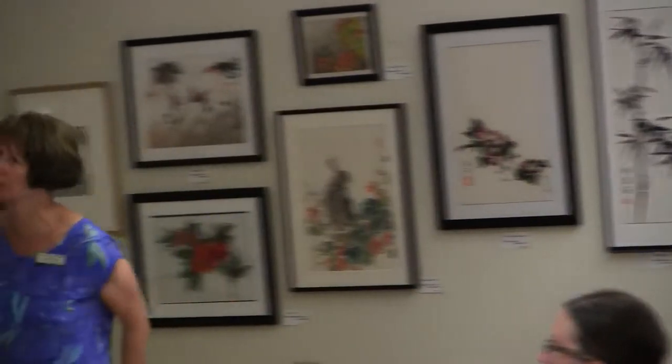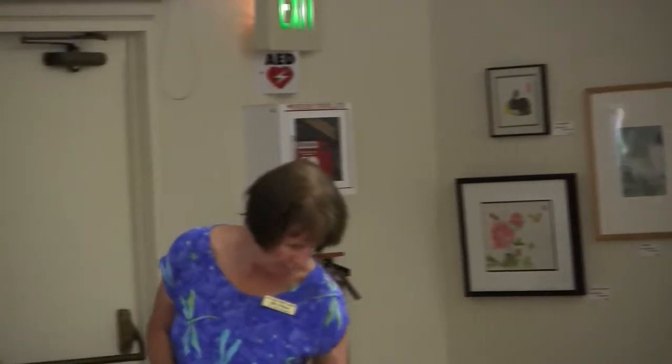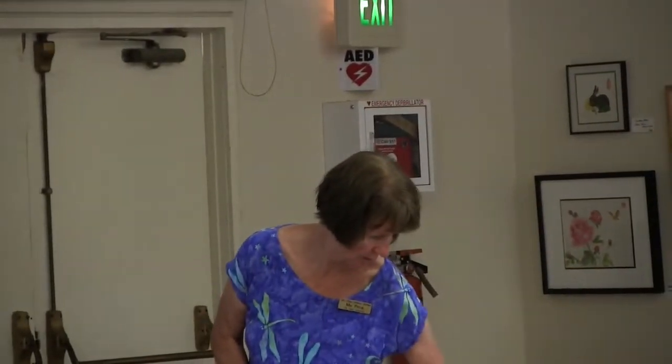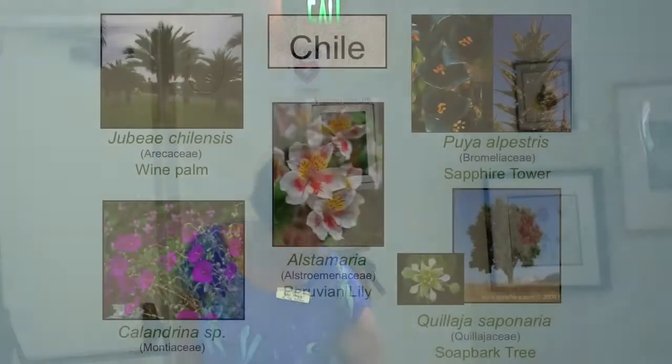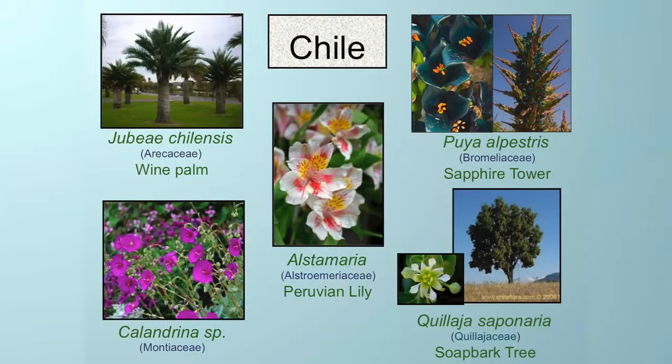What's next? Chile. It's kind of a little hard for me to find some plants from Chile. Here is Jubaea chilensis. What does the species name tell you about the plant? Chilensis. That's from Chile. How easy can that one be?